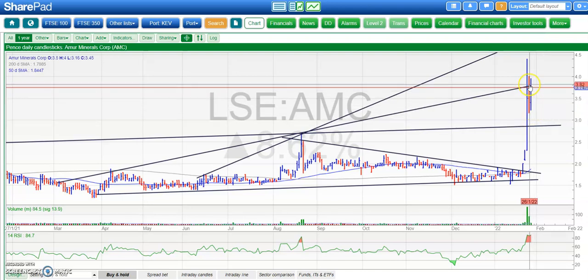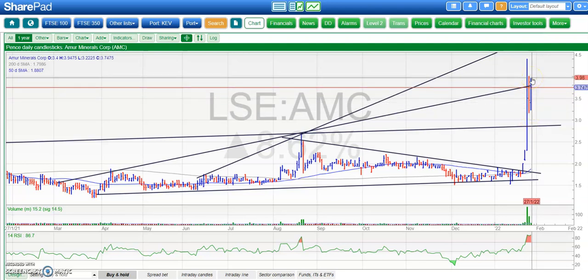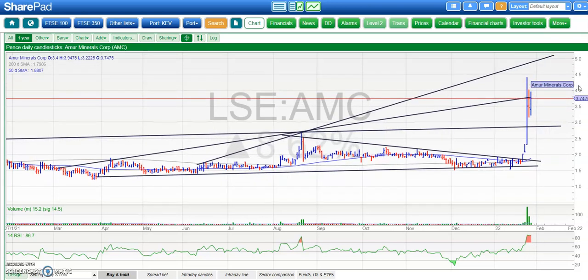But this is a nice looking bull flag now that we've got, with this range between 3.2 and 4 pence. Obviously, an end-of-day close through 4, and we're looking towards the best-case scenario target here, the technical one at least, at 5 pence. That was sort of double, an inside day that we have at the moment. So an end-of-day close above 4 is the trigger to look for there for Amur on the upside.